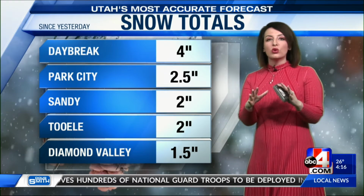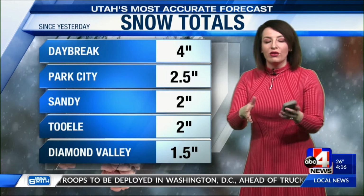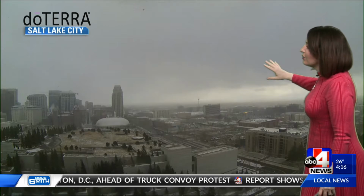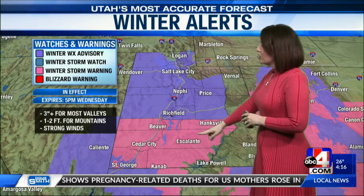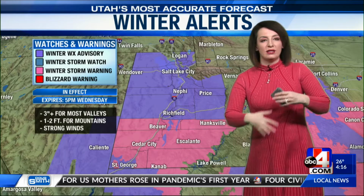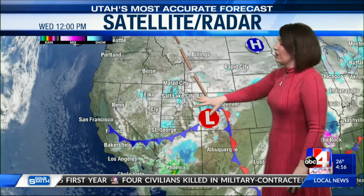So we know where the winds were blowing. That limited snowfall for the northern Wasatch Front, but now we've got light snow falling out there. Live look at downtown Salt Lake City. You can see the cloud cover and a few flurries still holding steady. We do have that winter weather advisory in effect until 5 p.m. Also the case for our winter storm warning, the eastern side of the state clearing, but we know once these warnings and advisories expire, that means the system is moving out of the area.